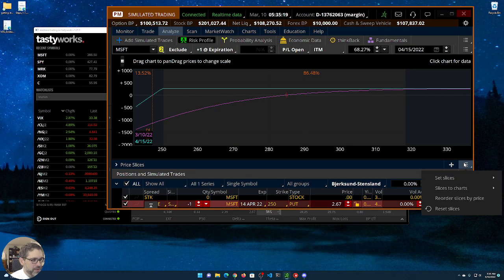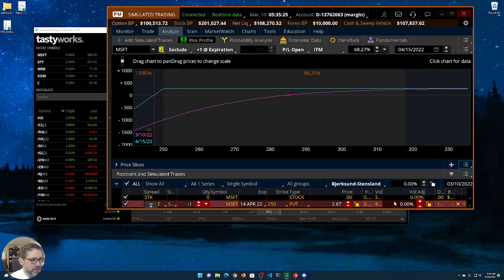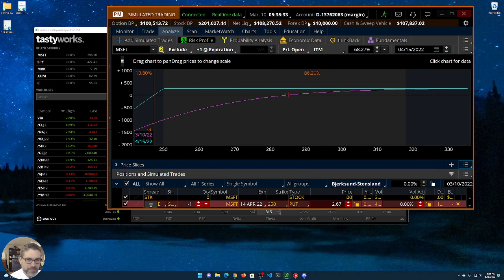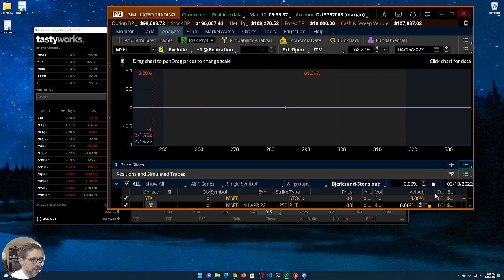There's the menu icon I was telling you about. Set slices, break even, blue, right? And when I said I was going to right click the trade and choose confirm and send, there's the confirm and send. All right, just want to make sure, in case you're new and this is something you're just getting into, welcome, by the way. All right, we can go ahead and right click it again, confirm and send. We're going to send that bad boy.